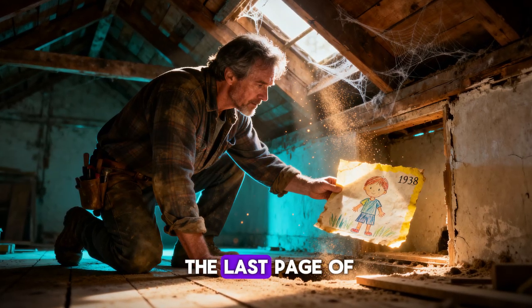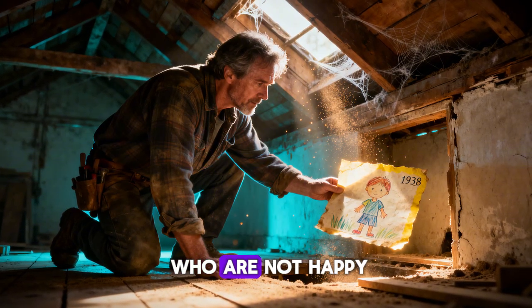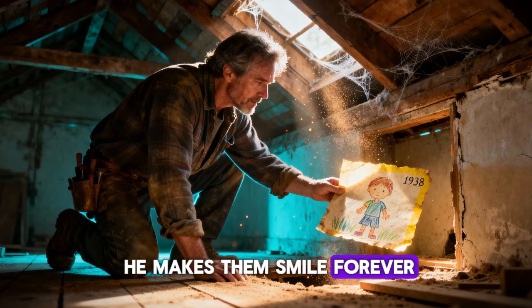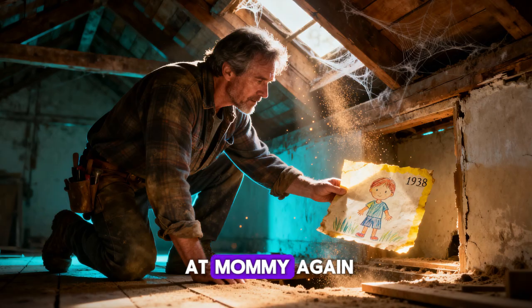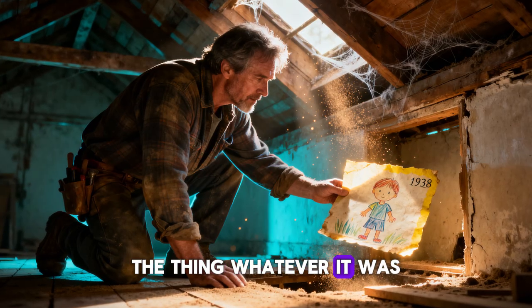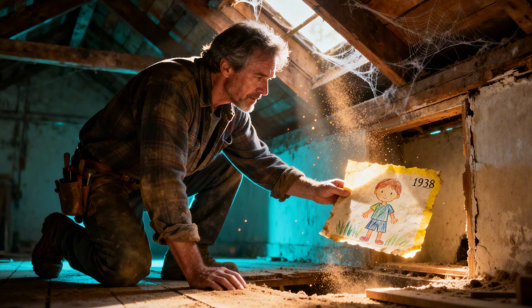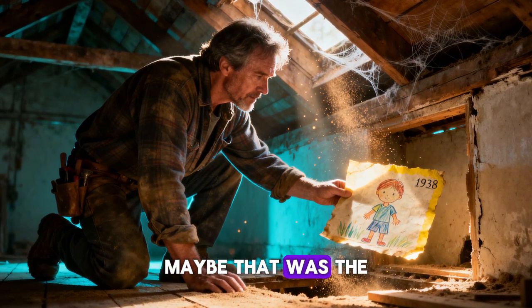My eyes fell on the last page of the diary. "He told me what he does to families who are not happy. He makes them smile. He makes them smile forever." And then the other line. "Daddy is yelling at Mommy again." An idea, cold and terrible, began to form in my mind. The thing, whatever it was, seemed to be drawn to conflict, to unhappiness. Lily said it didn't like the noise of her parents fighting. Maybe that was the key.